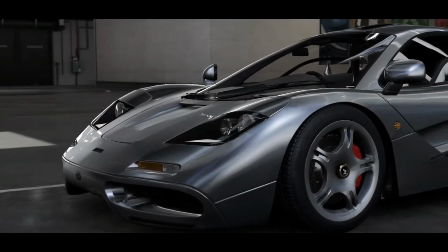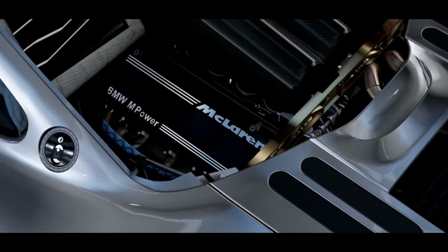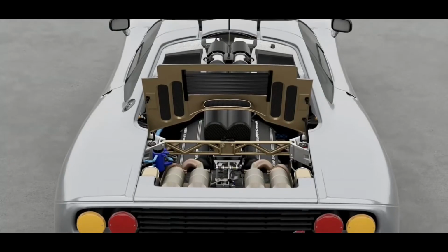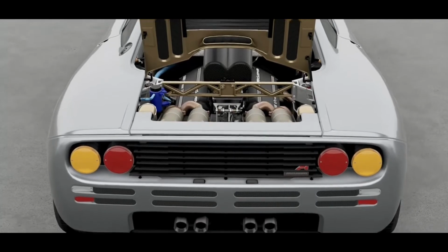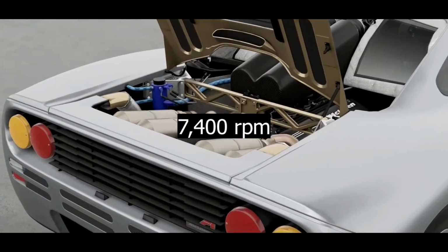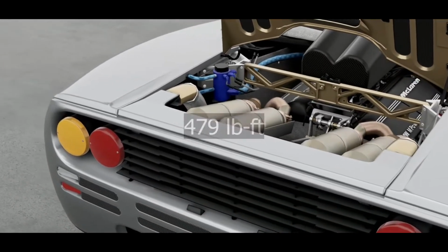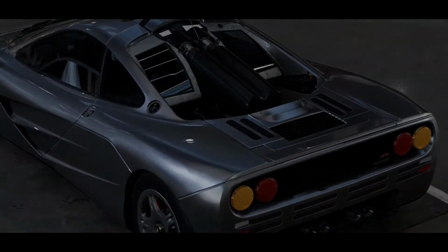It's also worth noting that under the hood is the glorious mid-mounted 6.1 liter naturally aspirated V12 sourced by BMW, and it uses gold foil as a heat shield in the exhaust compartment. The engine produces 627 brake horsepower at 7,400 RPM and 479 pound-feet of torque to the rear wheels, combined with a 6-speed manual gearbox. An interesting fact is that the F1's engine almost didn't come from BMW.